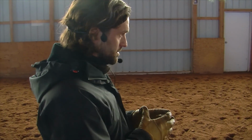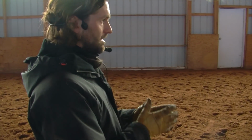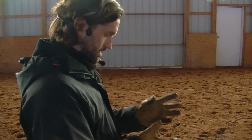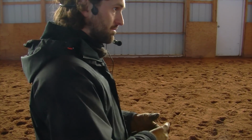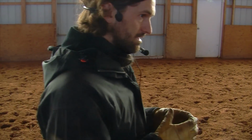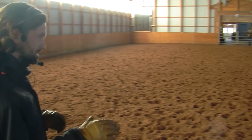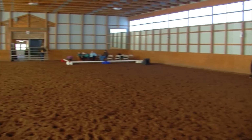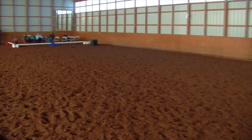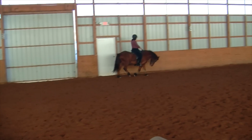But anyway, I want you to keep that walk as much as you can through your leg and through your seat, but only take the loop of the reins. So you have to shorten up your reins and gather your reins up, but just so basic rein contact that you're just taking the loop of the reins. You're just taking the slack of the reins. You're not getting into his mouth. You're not asking him for anything. You're not slowing him down.